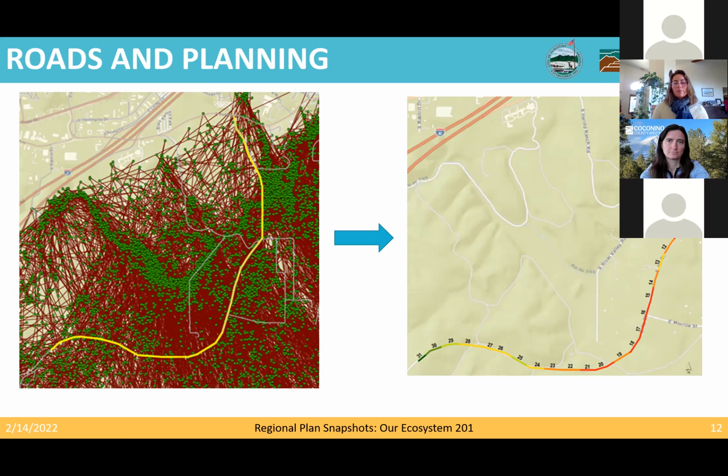And we can also combine this with funnel fencing that essentially encourages and forces, in some cases, wildlife to use these underpasses. And over several generations, they will actually learn very effectively how to use them. So it's just an example of how we can proactively plan. Next slide, please.